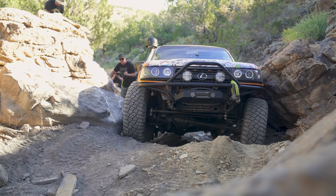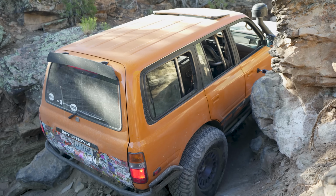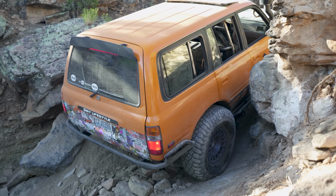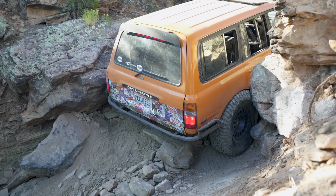Honestly, the Land Cruiser has been blowing me away. And Scratch and Dent, it did awesome. Nothing fell off. I didn't need to break out any tools. Door there. Just barely kissed the door a little bit.